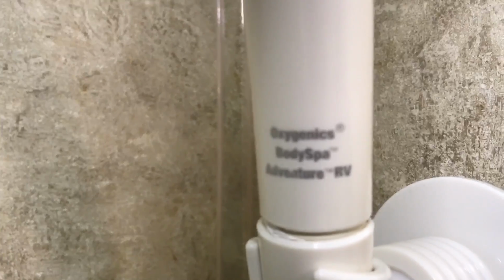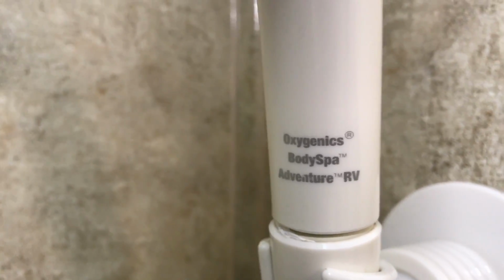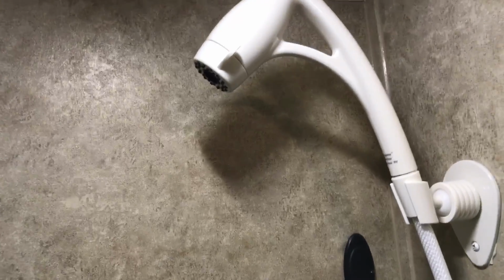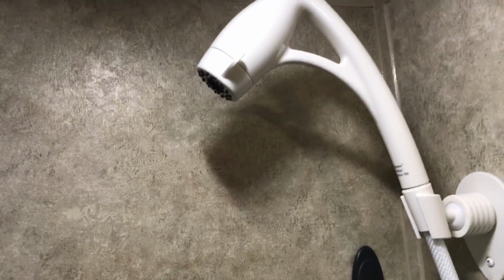The wet bath, just a couple more simple modifications. We ended up buying one of these oxygenetic low flow shower heads, and let's see if I can zoom in just so you can see. I'm not sure it's going to focus, but we bought this at Camping World. I actually had some gift certificates for there that they had sent me, so we went ahead and bought this. I believe this one was $37. It's supposed to be 2 gallons per minute, so that'll help save you water.